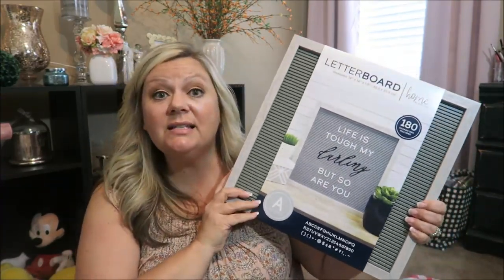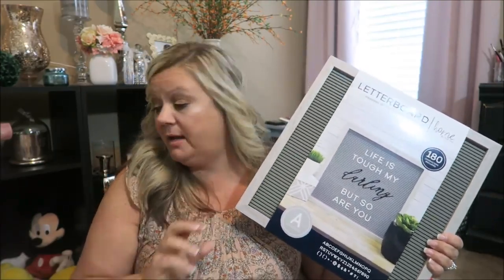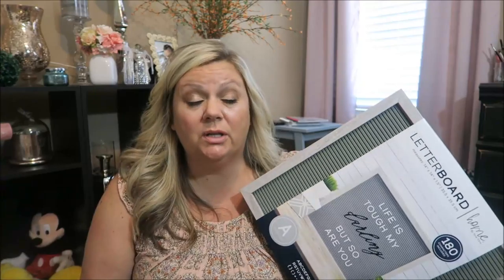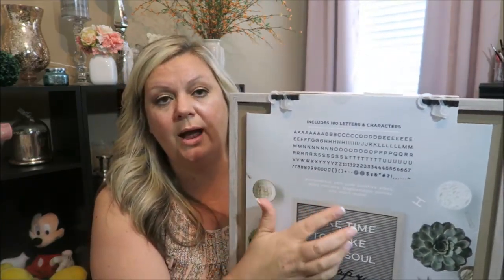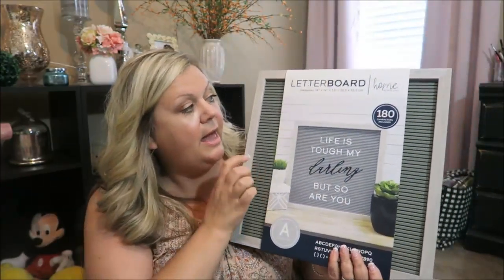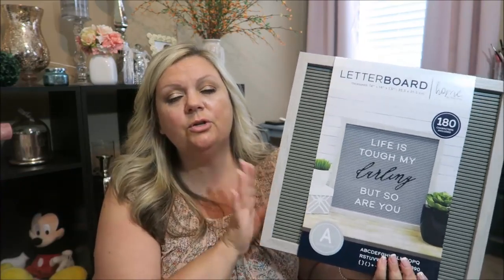But I saw these and I love the way that these look. And I think they're a lot better than these ones. Like, I have this Disney one. That one lights up, which is really cute too. But this one is just, I don't know, I like this one. And it comes with 180 letters and characters on it. So you have a lot of letters to write stuff on here. And it just slides into the little slots. This was $14.99. Absolutely love this thing.